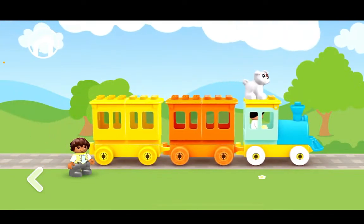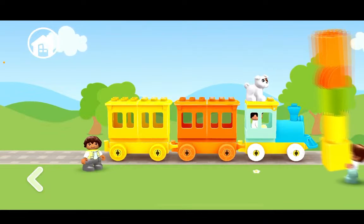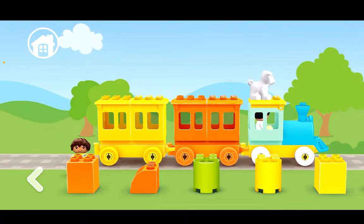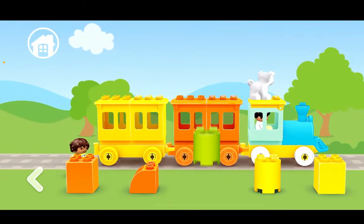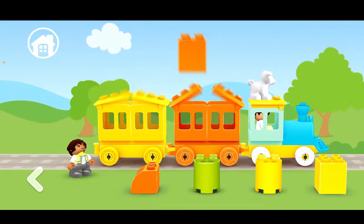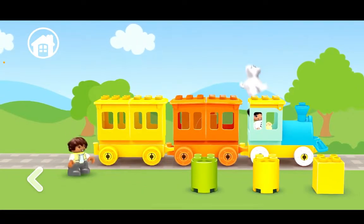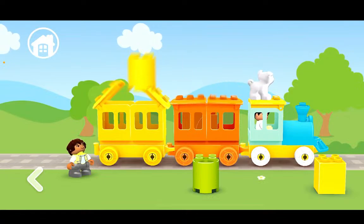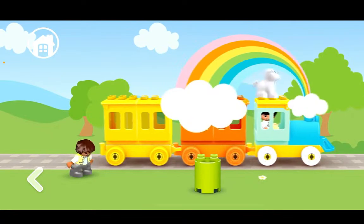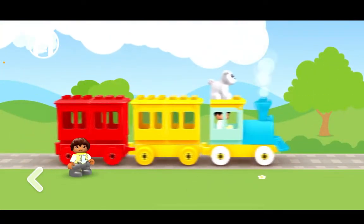Oh, it's a yellow and orange wagons. We need to find orange and yellow cubes. This one? No, it's a green. This? Yes, it's an orange. 1, two. And this, it's yellow. One and two. Let's see the next.